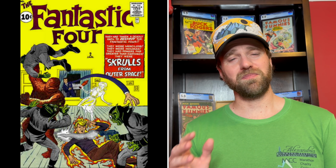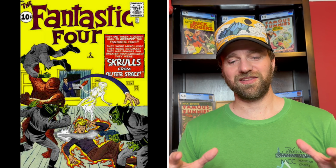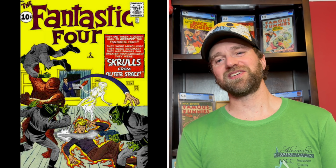It's also just a big key. The Skrulls are on the cover. Not a huge fan of the yellow cover in this one. I really like yellow covers in the Golden Age, but this one, don't like it quite as much, but still a cool book. And I'm really excited for the Secret Invasion preview that's going on right now that had Nick Fury in it and everything. I think that looks awesome. Really excited for that one.